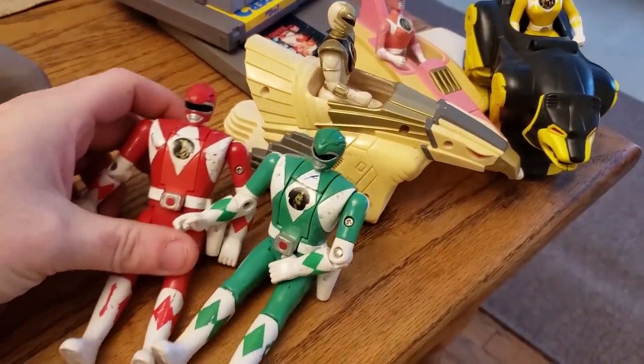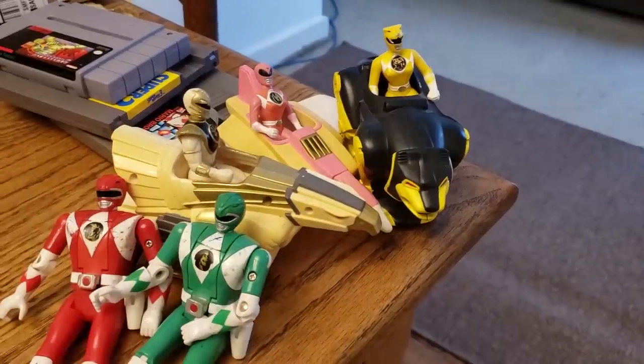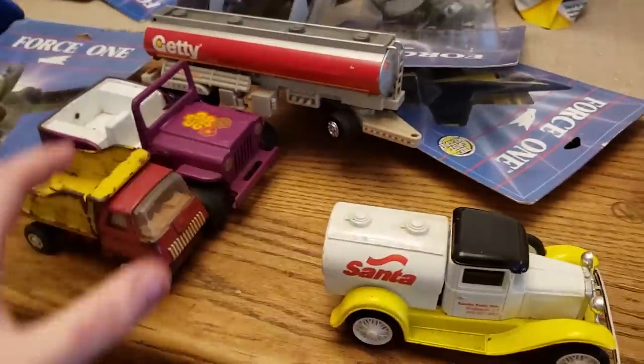These are from 1993, but they're not in the best shape. They're just some extra Power Rangers. So I think I'll do all of this in a lot and list it for like $30 or so. Now it's worth it for me to sell. I was going to include it in this lot, which is just going in the sell local lot.